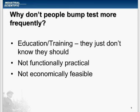Then there's the third factor. It's not economically feasible. Bump testing costs money. It takes time. It's not economically practical or feasible for me to bump test my instruments. Well, that very well may be true in some cases, but let me give you some rough numbers. I've heard this a lot from people, and I thought, well, I need to share some numbers on what the cost of bump testing really is, and there is a cost.